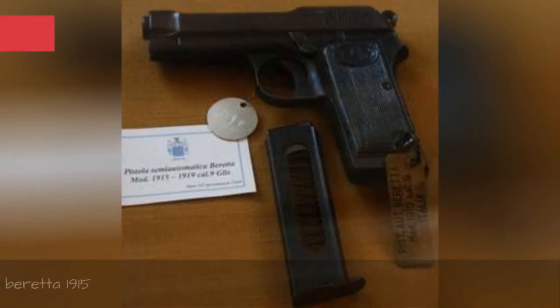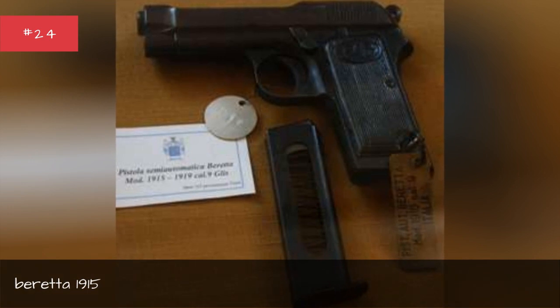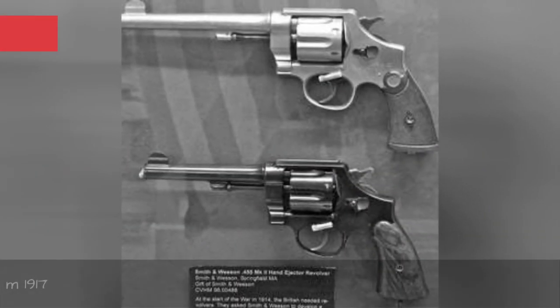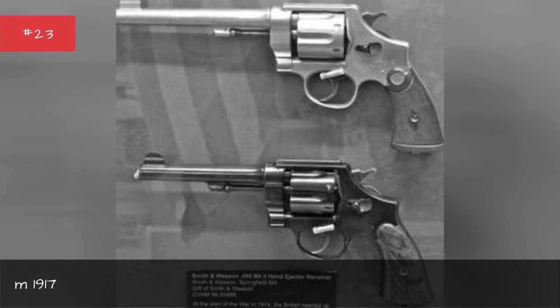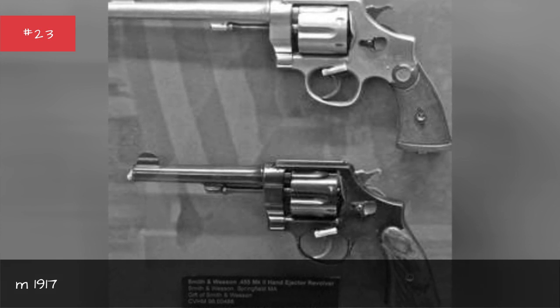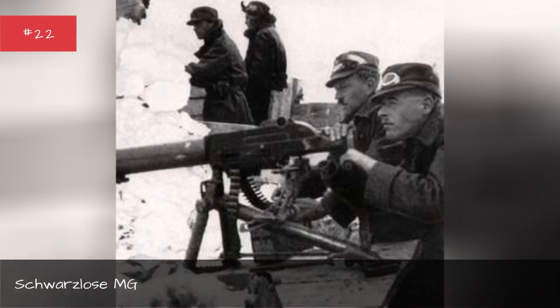Hotchkiss 1914. Beretta 1915. An Italian handgun that would later inspire handguns of today. M1917. A USA-made revolver and the most powerful handgun of W1. Schwarzlow Lindsay Jacobellis.